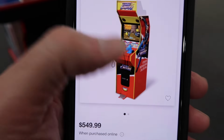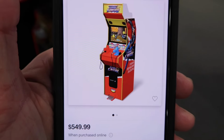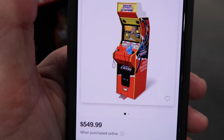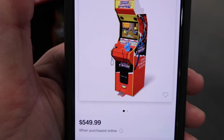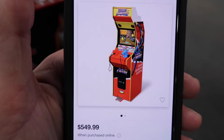Target's still holding that $549.99 for Time Crisis. So, you know, if you're leaning towards Time Crisis, maybe Amazon goes back. You know, they lowered another $100 again tomorrow, but it's not going to get any lower than that. I don't see it dropping below $549.99. So if you're thinking about it, this might be your best bet.